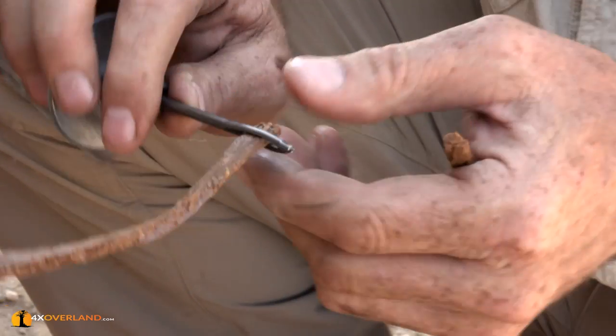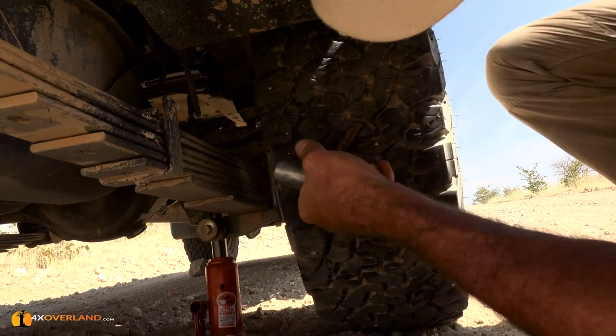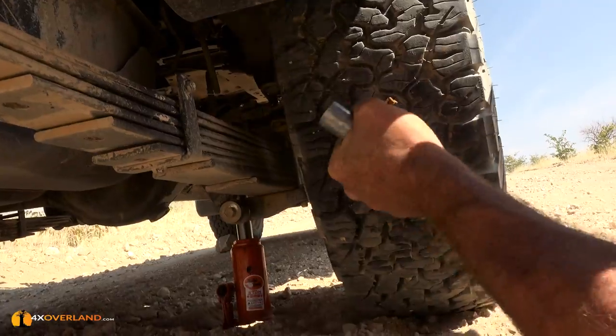The next job is the moderately easy task of inserting a plug, a temporary repair that'll get us to our campsite.